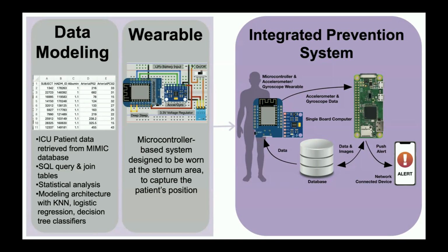And so a wearable device was then able to be utilized. It consists of a microcontroller-based system that is to be worn on the chest and sternum area. And this would allow for the capturing of patient positioning data. And so on the right is a data flow of the integrated system. The MAC address, gyroscope, and accelerometer are provided by the microcontroller.